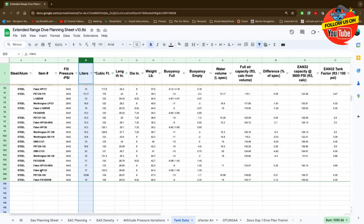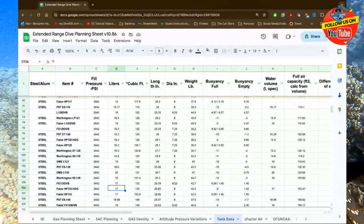Perfect. So if you had that 133 Faber, that's 17 liters of gas. That's important because doing this math is a lot easier and more accurate in metric. So knowing that a 133 is 17 liters of gas makes your life a lot easier. Absolutely. So how does that come into play for you?